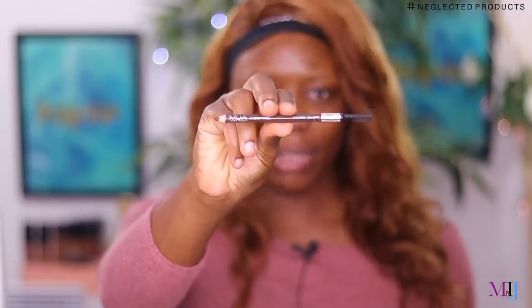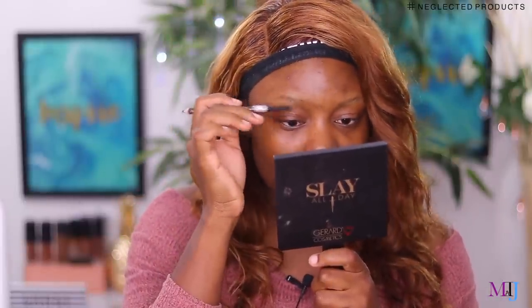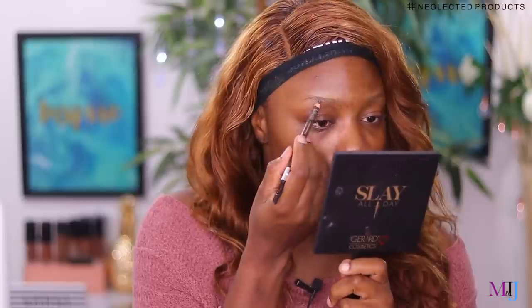This is the MUA Makeup Academy eyebrow pencil in the shade brunette, and it also has a spoolie at the end. I honestly don't even remember using this. I probably used this in a video, and this apparently has a 6 months shelf life. Interesting. So I'm just gonna go ahead and do my brows with it. I don't even remember how I felt about it, but when I was sharpening it last night, I was like, this doesn't, you know. Anyway, I'm gonna go ahead and do my brows with it.